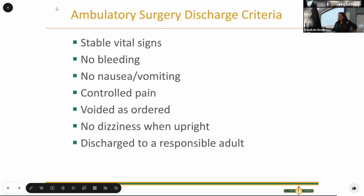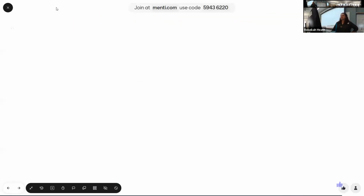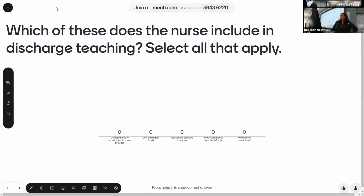We want to have them discharged to a responsible adult as well. All right, which do we include in our discharge teaching? Select all that apply. Did I select all, or can you only choose one? Only one.